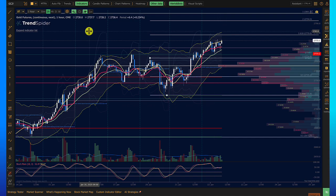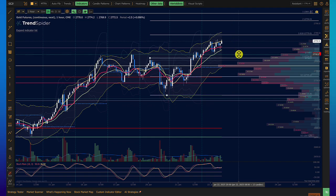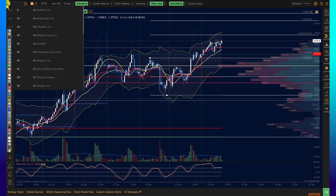So things are going to sit as they are in the near term. Do we have a little bit of topping? Yes. It means the dips are buy zones. 2762 to 2760 gives us the great buying pressure event. Let's go to SPY.